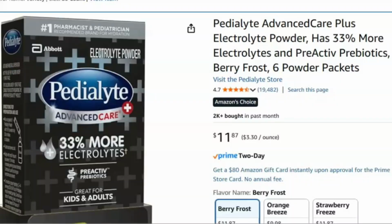So the National Weather Service has issued extreme heat warnings and heat advisories from the eastern seaboard westward to the lower and mid-Mississippi valleys. It's very important that you stay hydrated. Drink lots of water. I'm not a big water drinker.